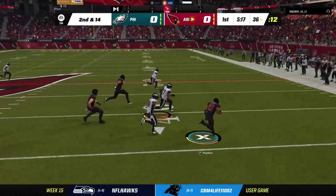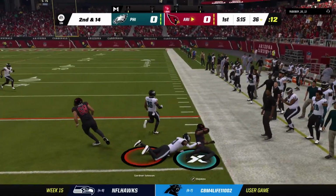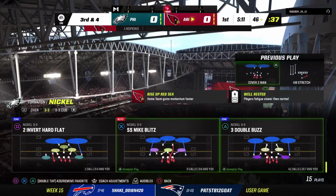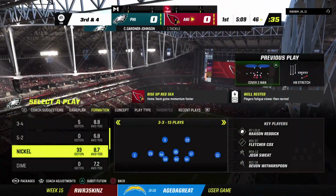On 2nd down, it's Hopkins. And he'll be taken down at the 46-yard line. They get 11 back on that one. It leads to 3rd down.